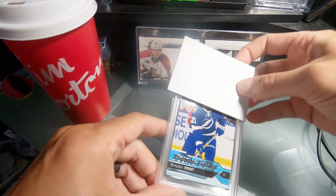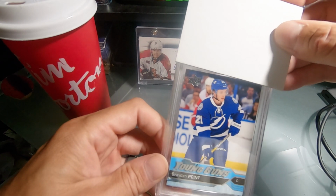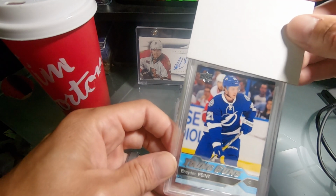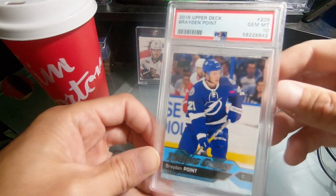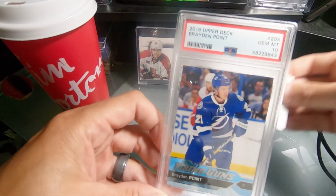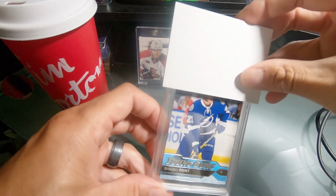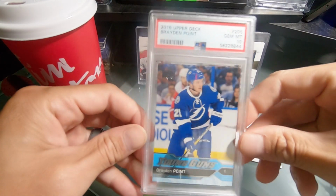Then I got some Brayden Point. I don't even remember sending these in. I don't know where I got them. I cracked one. I should actually double check that. One of these I cracked from a BGS 9.5 slab, and yeah, so we got a 10 on Brayden Point, and Brayden Point number 2, second PSA 10. So we got two Point 10s. And then on the last one, we got a PSA 10. So we went 3 for 3 on Brayden Point.